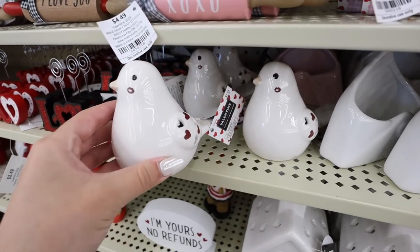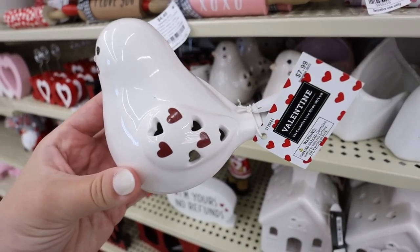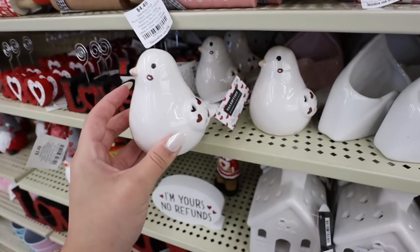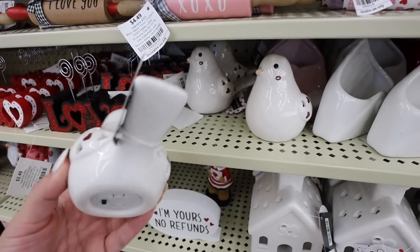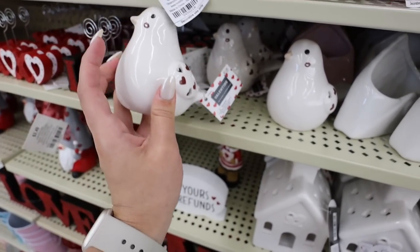Oh, stop. This is so cute. It's just a little bird. It does light up and it has hearts on the wings. And then, look at the little kiss on her cheek. This is the cutest thing ever. That's $7.99 before the discount. I really like that. I also love the long tail. The tag is kind of covering it, but this is really pretty.